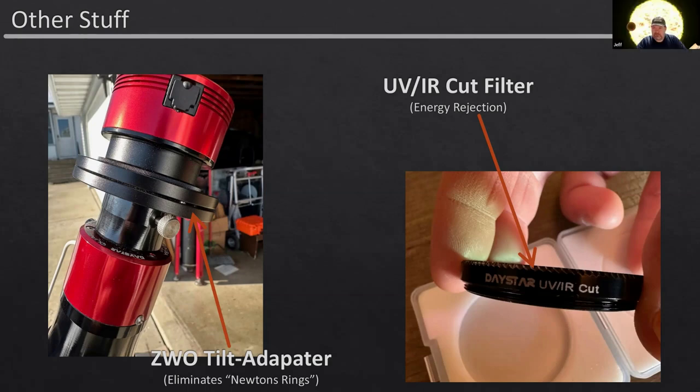I use this also with my Lunt. So that 174 millimeter camera is permanently, well, it's not permanently, but I never separate it from that tilt adapter. If I were to now take that camera and image on the Lunt, I take the tilt adapter with it. They're just paired together now, because I was experiencing it on both scopes. Hmm. Yep. All right. Thank you. And I never knew about it.